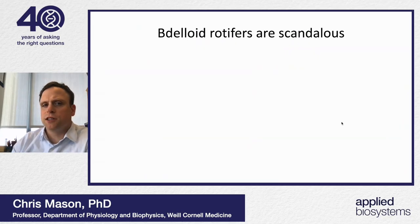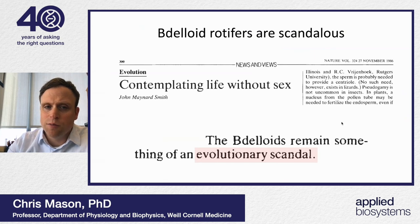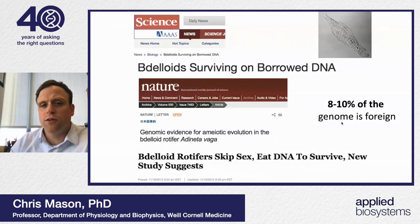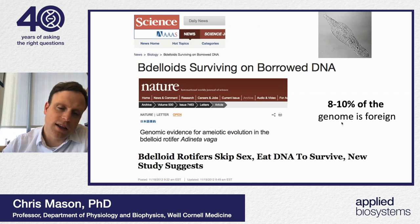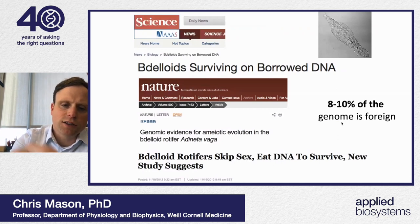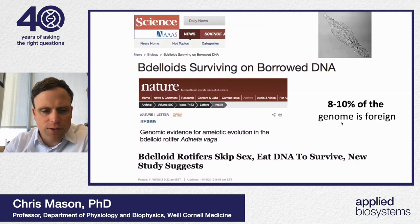Even other organisms like bdelloid rotifers, these interesting creatures, are called an evolutionary scandal because they have life without sex, which is as awful, I think, as it sounds until you realize why they're doing it. They're doing it to actually survive on borrowed DNA. They eat DNA and then use that DNA in these very temporary fashions, which again seems peculiar and weird until you look in the mirror: 8% of the human genome is old dead retroviruses embedded in all of our cells. And so this is not as alien as it actually sounds.